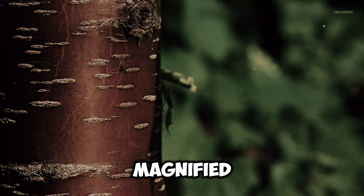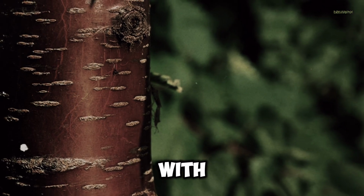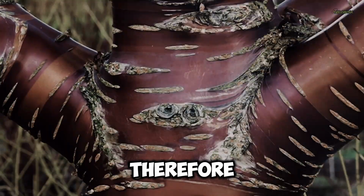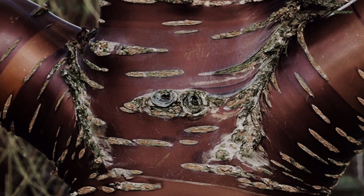This effect becomes magnified in late April when the trees temporarily bloom and the white flowers that contrast starkly with the darker bark of the tree show. Therefore, I think you'd agree, the Tibetan cherry tree is kind of a sight to behold.